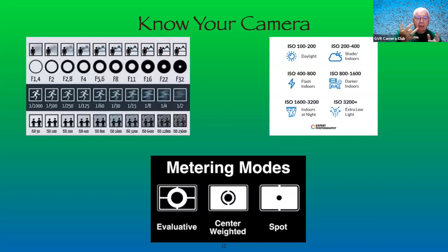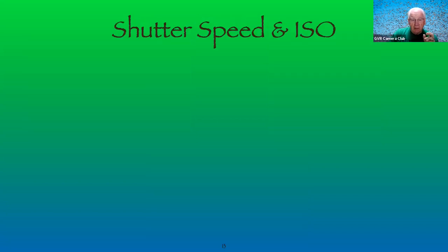So again, f-stop, shutter speed, and ISO determine exposure. ISO is sensitivity. And metering determines what amount of light is coming in, and it can be just from a single spot with spot metering or a larger area with evaluative. Again, if you have any questions on this, just send them in chat when we take our break. We're going to be repetitive here because what I always say is repetition is the mother of learning.